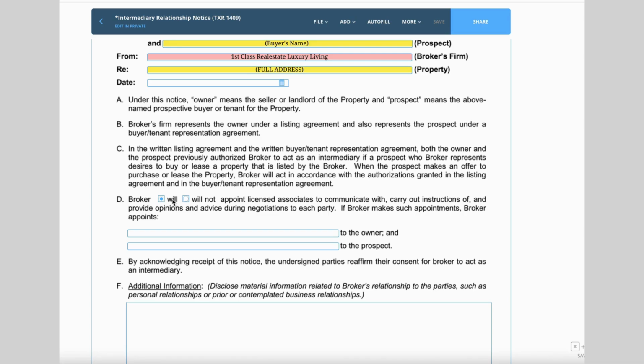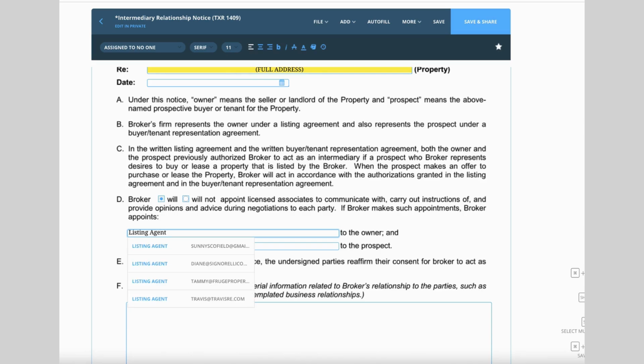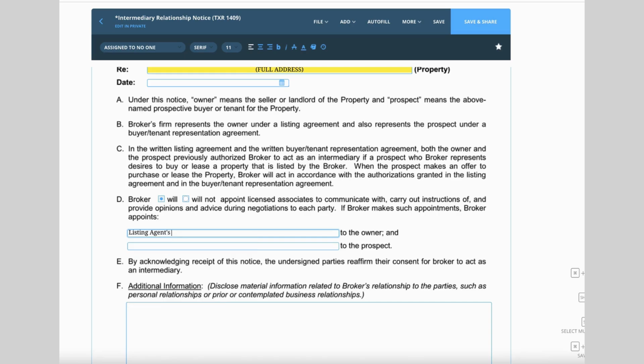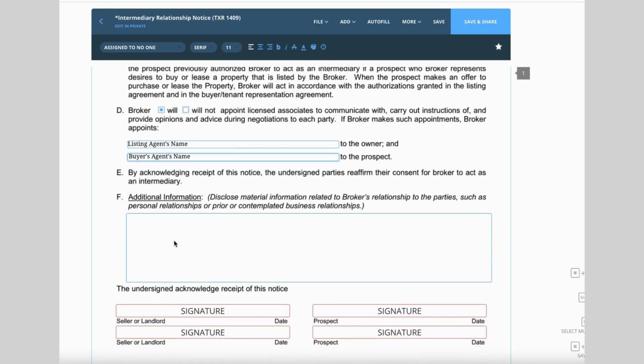Then the broker will, and you're always going to click this, appoint a licensed associate to communicate with, carry out instructions of, and provide opinions and advice during the negotiation to each party. If the owner makes such an appointment, the broker appoints, and you put the agent who represents the owner, the listing agent, here. And you would put the buyer's agent's name. By acknowledging receipt of this notice, the undersigned parties reaffirm their consent for the broker to act as intermediary.